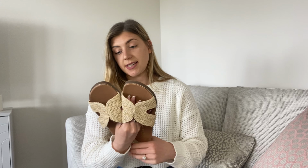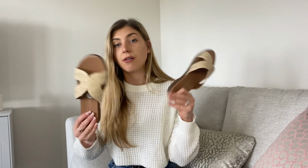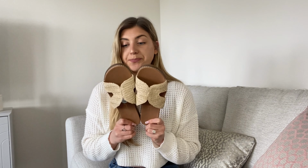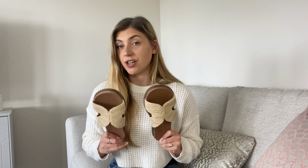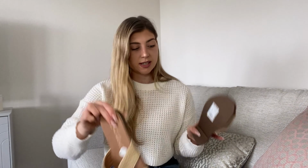And these are $19.99, which I thought is a really good price for decent sandals. You could just tell that Primark sandals will fall apart after a few wears and they're like £6. These actually feel like they're going to last and be sturdy and be my new summer dress shoe. So yeah, that's those, and they are very gorgeous. Looking forward to getting into summer with those.